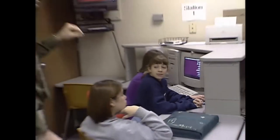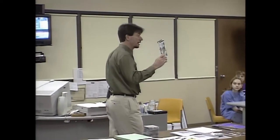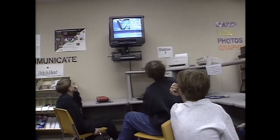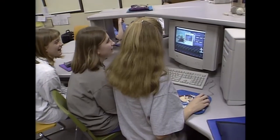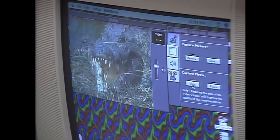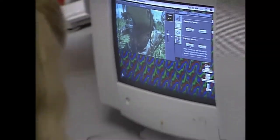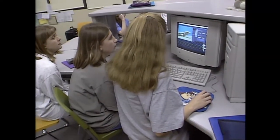We're hoping that the students think differently about research, think differently about information, think differently about information resources that are out there to them, and also think differently of how they will create a final project. We want to teach them that technology is out there to make gathering those resources a lot easier for them, and putting together a production and communicating what they've learned. They do that with technology, and that's what we're trying to teach kids in here.